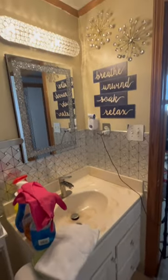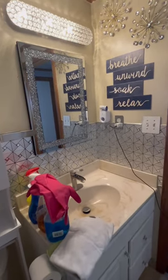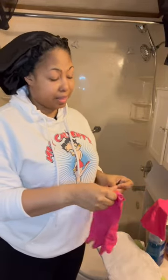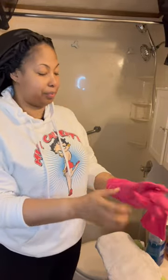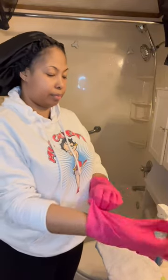I also use different rags when I clean different surfaces. So for instance, if I'm cleaning the toilet, I use a rag for that. The shower, I use a rag for that. The mirrors, a rag for that, and so on and so on. Using different rags may not be everybody's cup of tea, but that's just what I prefer. Let me get these gloves on so we can go ahead and get into cleaning this bathroom.